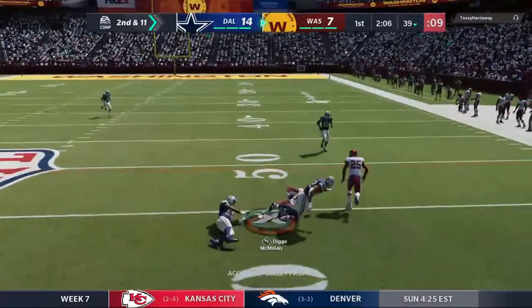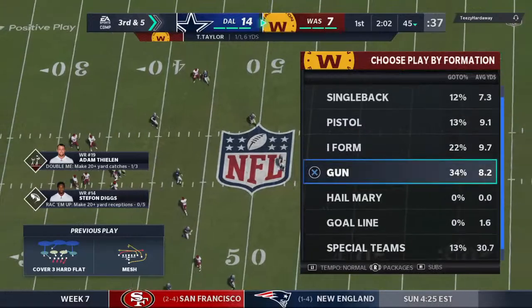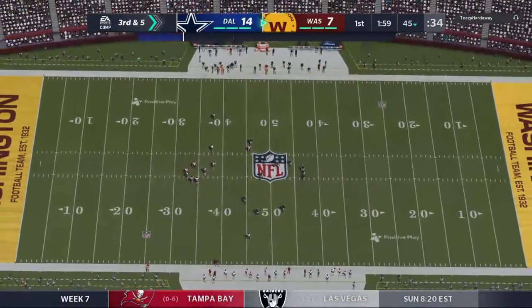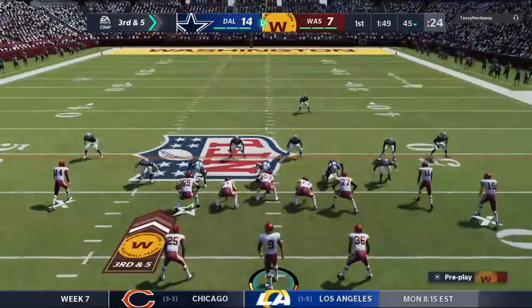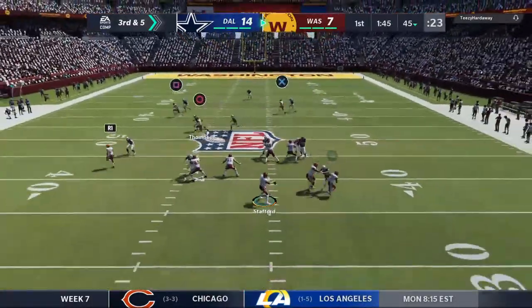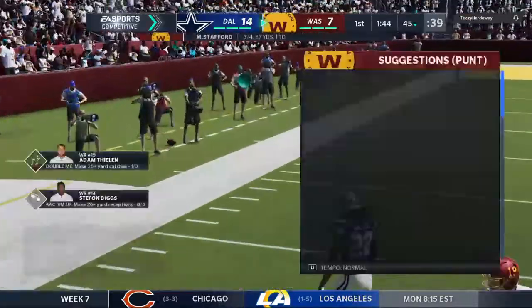Taylor, he's got it complete to Stefon Diggs. 6 yards is the pickup, and that'll lead to a 3rd down. One thing you're hoping for when you run drag routes is that you're able to hit a receiver in stride, and he can pick up a lot of yardage after the catch. But in this situation, the defense was effective, able to stop him before he could get a good head of steam going. And the throw there is going to be incomplete.